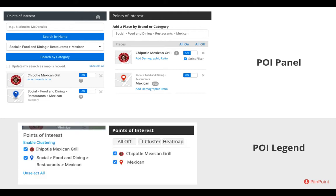The other change to POIs that just goes with the panel is the legend. So in the bottom right-hand corner, you always have your different legends, whether it's for layers, your stores, or POIs. And you'll just see that it's a little bit simpler. You can easily turn them all on and off. Any actions are along the top-hand panel. And then you can also do clustering or a heat map. So clustering was there before. The heat map is new and something that we'll take a look at in a minute.